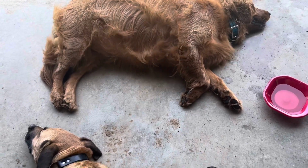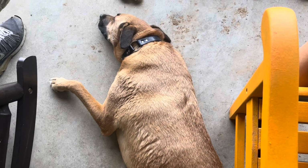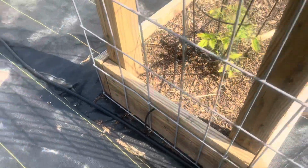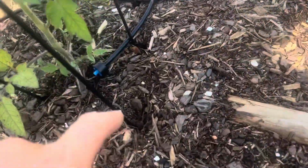They had a great time and slept the rest of the day. Another thing we've been working on is drip irrigation for the garden. We do hope to get water very soon, but we wanted to go ahead and get it done while it was still cool. This emitter is a ½ gallon per hour.